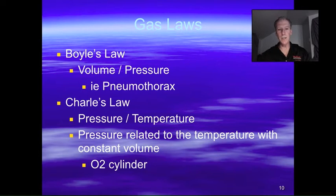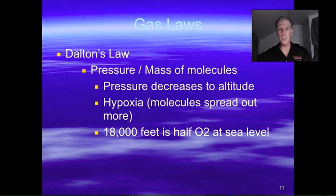Charles' law, it's related to the pressure and temperature. So the volume doesn't change. One example is the O2 cylinder. You don't change the volume, but you increase the pressure from one bottle to the other. And that's how the oxygen cylinder can actually get more warm to the touch because of that change in the pressure.